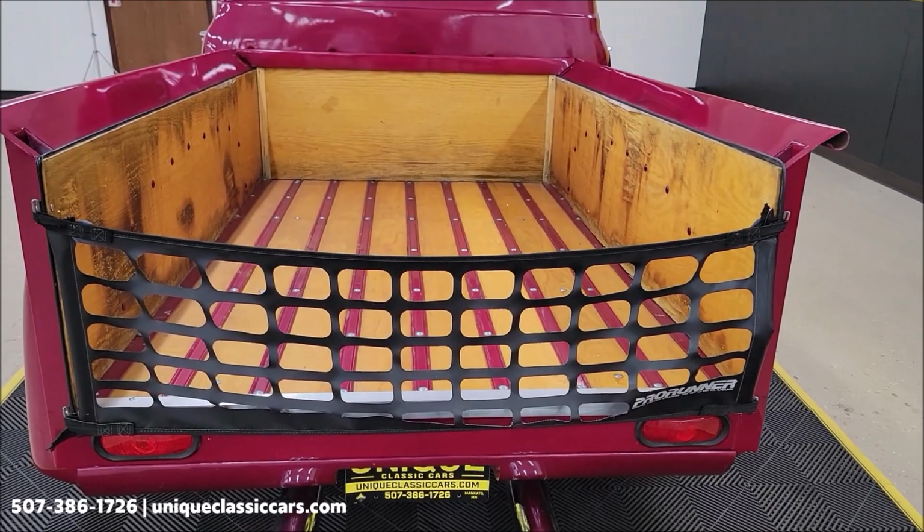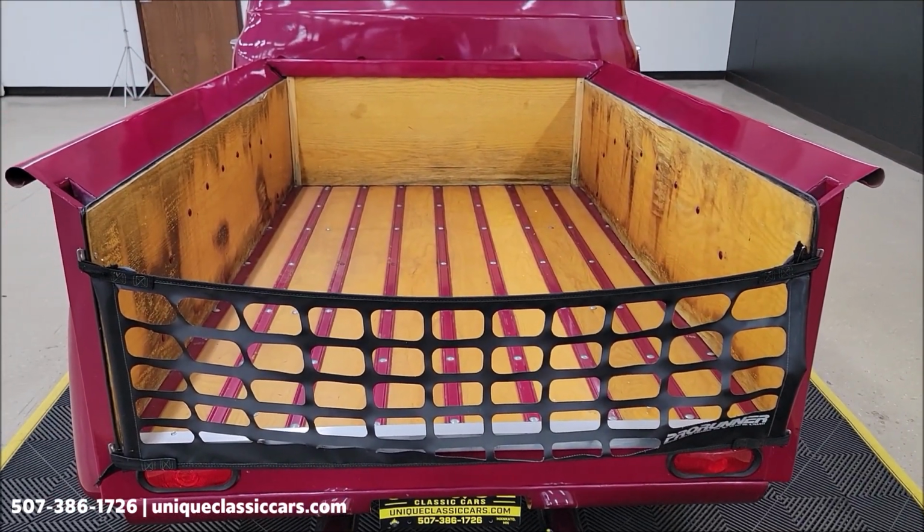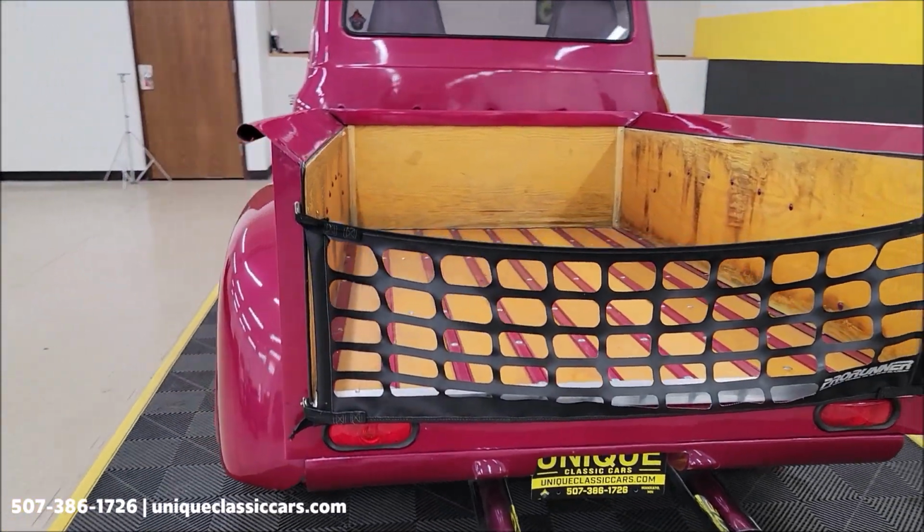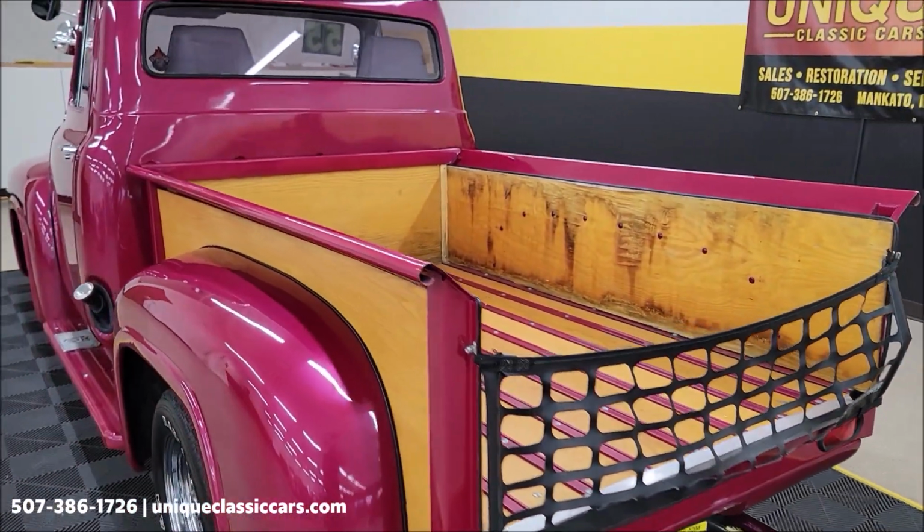As you can see, in a wood laminated box. Dual exhaust.